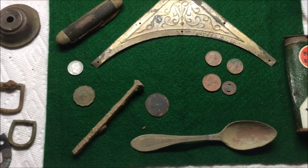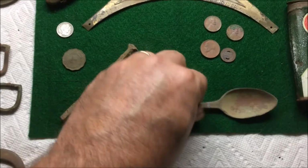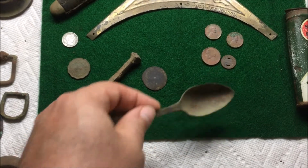And then finally, on the woods hunt in northeastern Vermont, most recent one, a couple of notable finds. I did get my spoon here. I always keep those if they're in decent shape. Don't have a maker's mark. Very interesting. Just a plain Jane on that one.